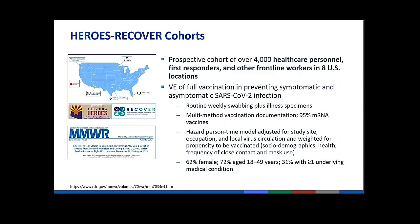Heroes Recover is a prospective cohort of over 4,000 healthcare personnel, first responders, and other frontline workers in 8 U.S. locations. Participants are swabbed weekly, and additional specimens are collected if a participant is ill. Vaccination is documented through multiple methods, with 95% of those vaccinated receiving an mRNA product. Next slide.